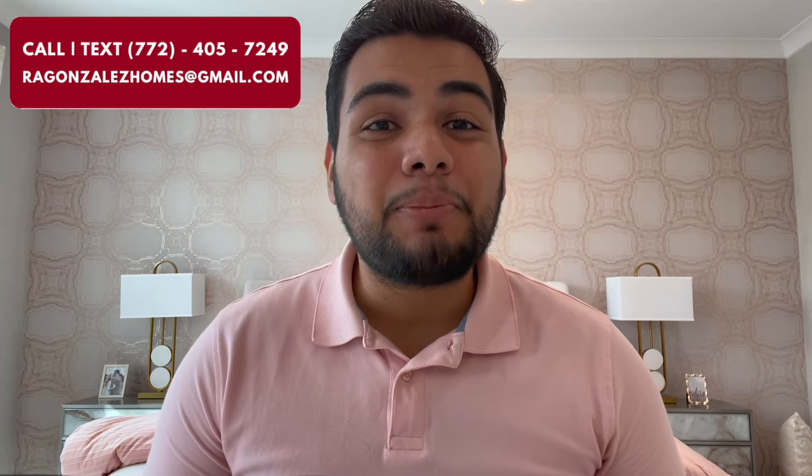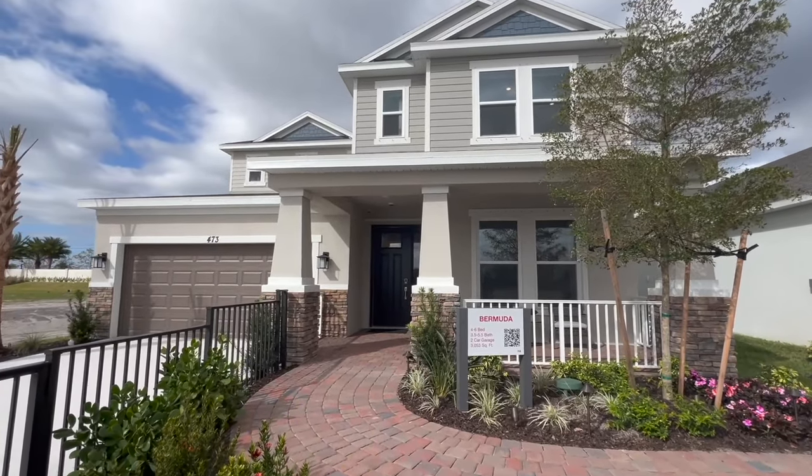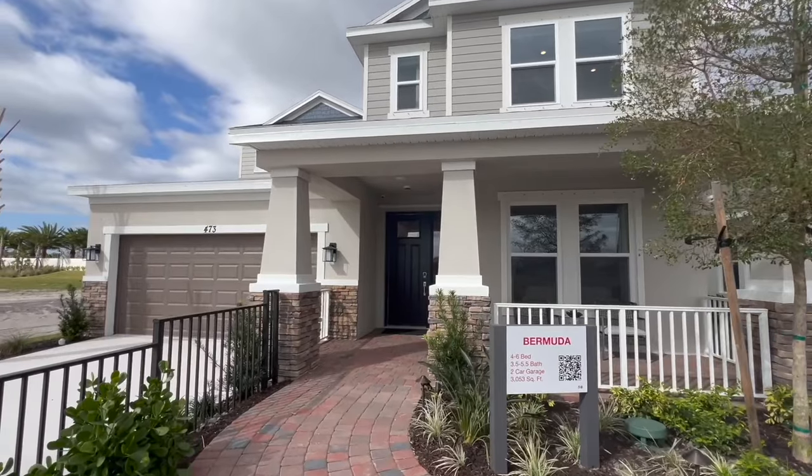So if you are looking for a home here in South Florida, reach out to me personally and I can help you too. So this model shows off their craftsman style elevation, which is really unique for the area.